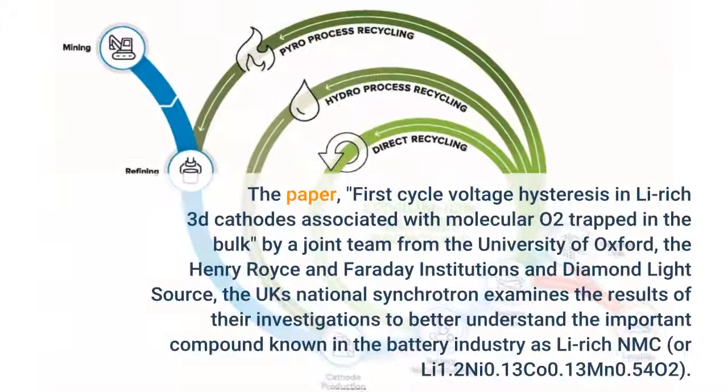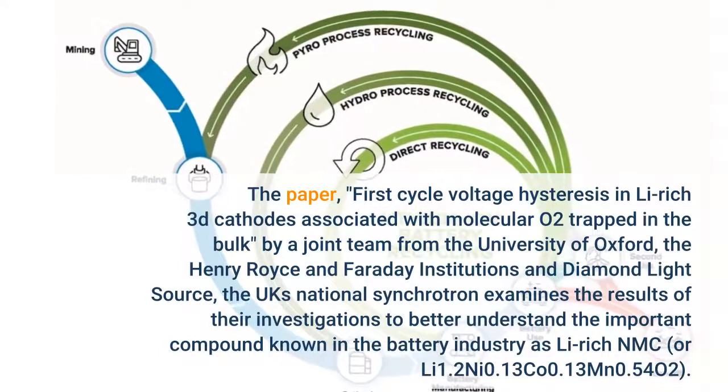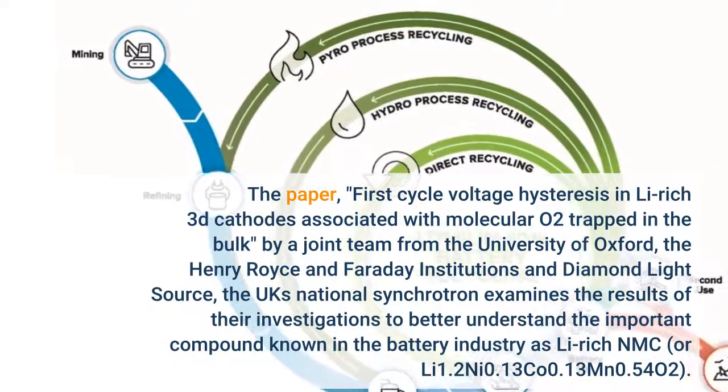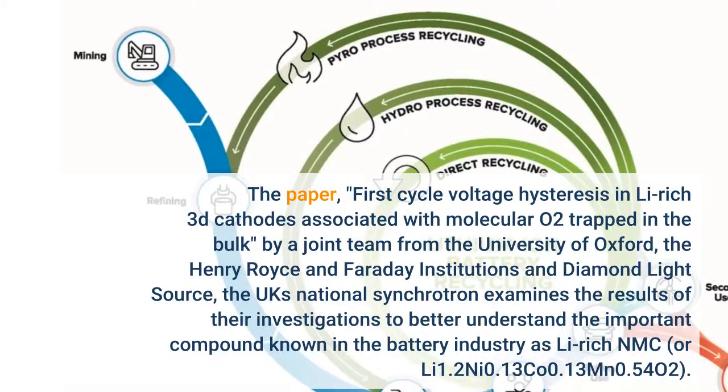The paper, First Cycle Voltage Hysteresis in Li-rich 3D Cathodes Associated with Molecular O2 Trapped in the Bulk, by a joint team from the University of Oxford, the Henry Royce and Faraday Institutions and Diamond Light Source, the UK's National Synchrotron, examines the results of their investigation.